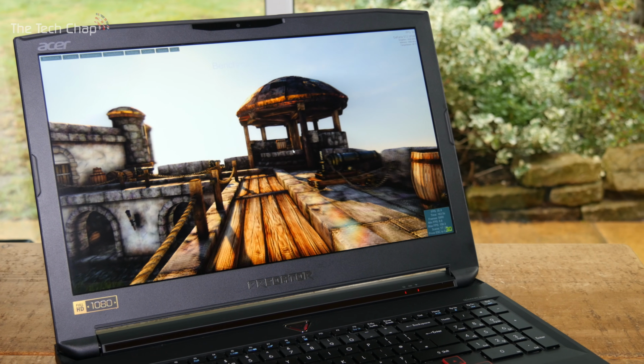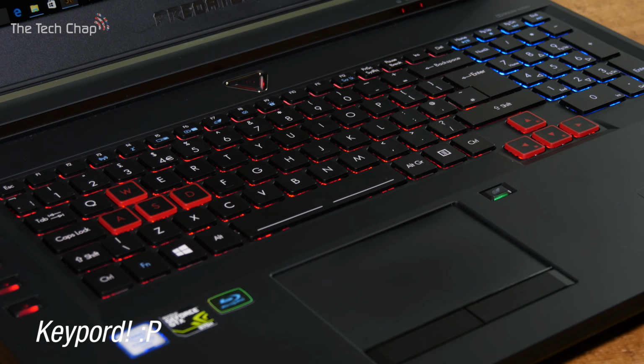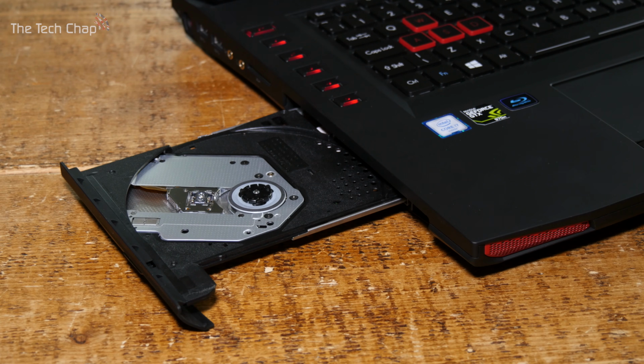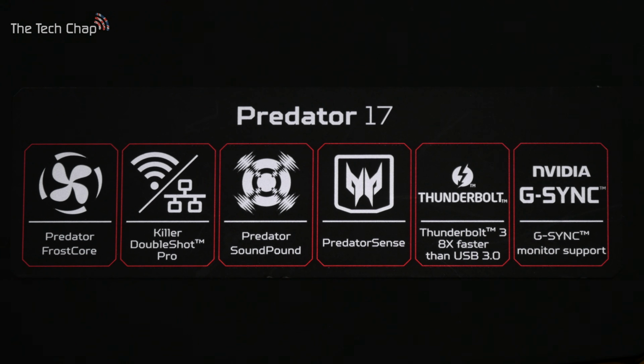So the Predator 17 is big, but you do get a beautiful 17.3-inch IPS display. It's 1080p, and you get a full-size keyboard with a separate numpad. And in this model, I've got a Blu-ray player, but all of them come with at least a disk drive, something few modern notebooks offer these days. You can get it in a variety of configurations as well.